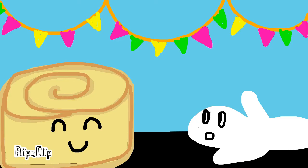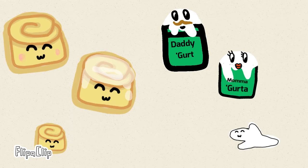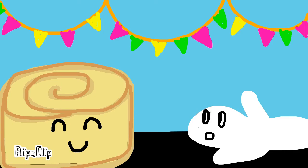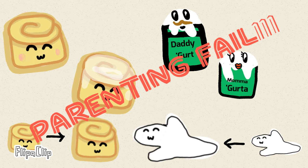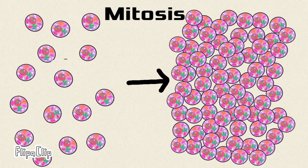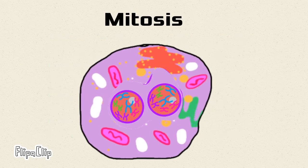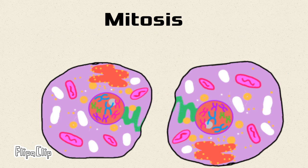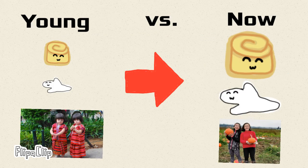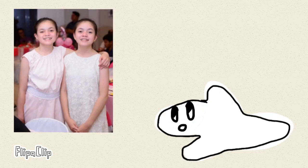But that doesn't really answer my question, Bon. How do humans grow? Remember when we were younger and our parents used to say that we grow bigger? Well, that's wrong. Cells in our body multiply through a process called mitosis. It's when DNA is replicated and the cell splits into two new cells. That's why we look a lot bigger now than we were when we were three. Oh, well then, how are humans made, Bon?